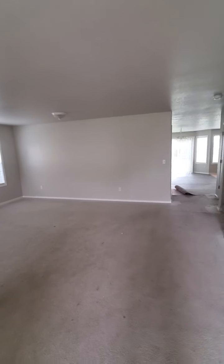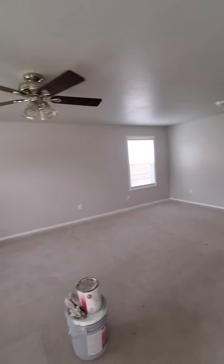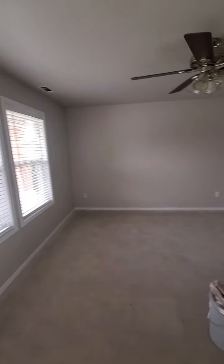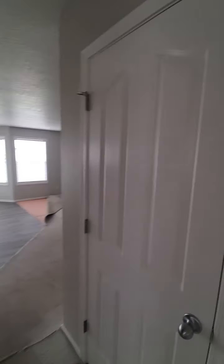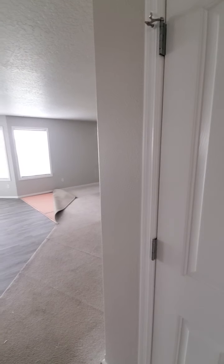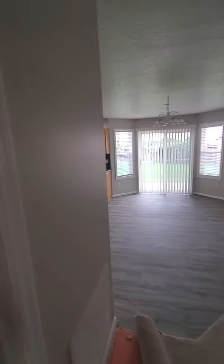so the paint is all done. Obviously, carpet will be done next week, but paint up here looks great. I'll show you, there's a couple of spots where the painters are coming back to clean up. But obviously all the doors have been done. They're nice and bright white, trim's nice and bright white, and we've got agreeable gray everywhere else, which is a really neutral light gray tone.